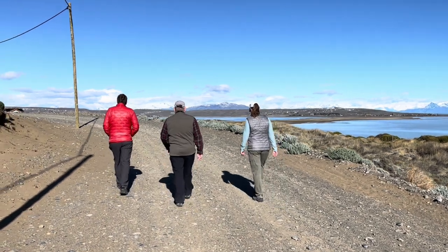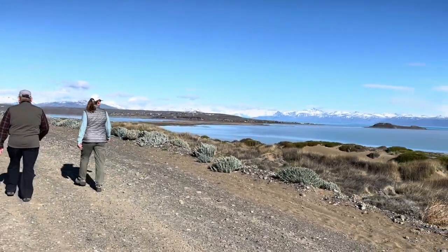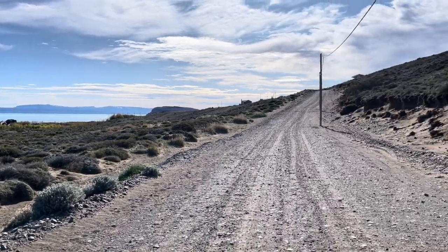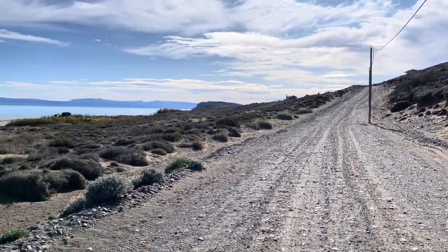I'm out for a morning walk. It was so windy yesterday and there's no wind this morning. It's gorgeous. Gorgeous lake here. We think the shoreline here is a protected area. You can't even see our hotel really, but it's up there at the end of the road.